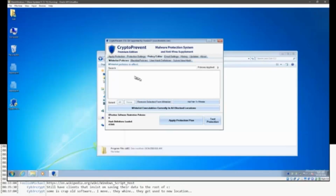So if your system has some malicious files on there already and you whitelist executables, that would essentially just be giving them permission to run. So you would want to definitely check the list that comes back when you whitelist executables here.